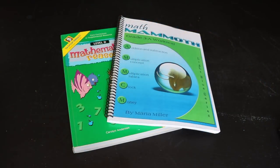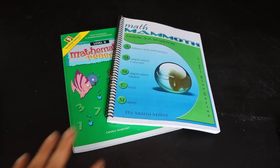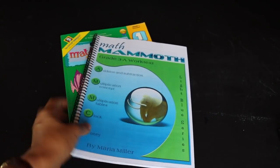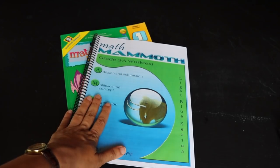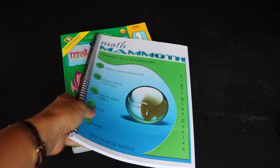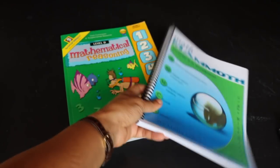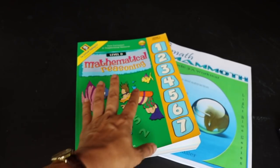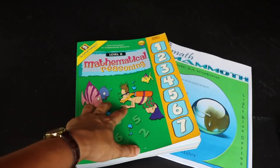To start off with our core, these 2 curricula are probably going to form the core of our curriculum. One of them is Math Mammoth, and I had these printed by the Homeschool Printing Company, which I will link down below. They did a great job, and I just didn't want to go through the hassle because it was so many different pages. And the other part of our core curricula will be Mathematical Reasoning by Critical Thinking Company Level D.